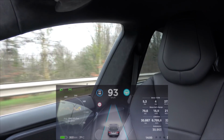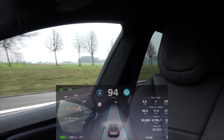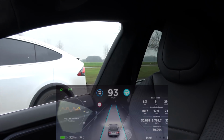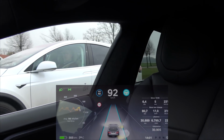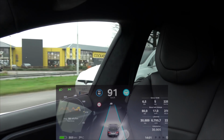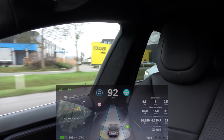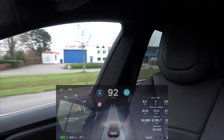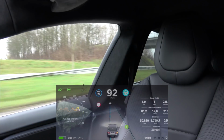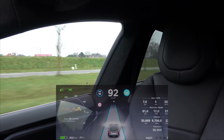Just to be sure, we'll do that one more time. Right now I'm gradually gaining on him. Nope, it's not doing it. Take some more distance, like one car length. Ultrasonics still active. It's not doing it. A little bit more distance. Ultrasonics are gone, and now it's taking the lane change. So yeah, I think we have a conclusion here.